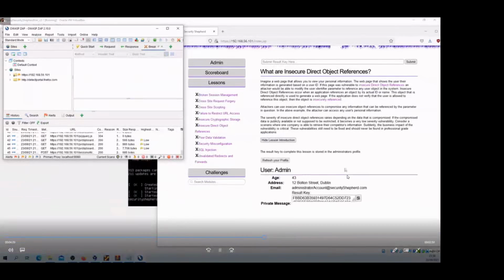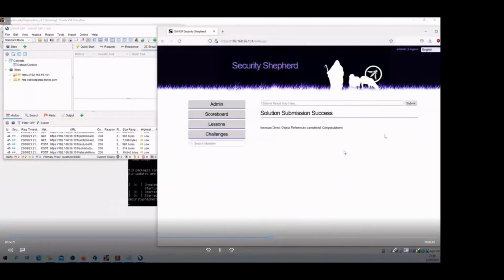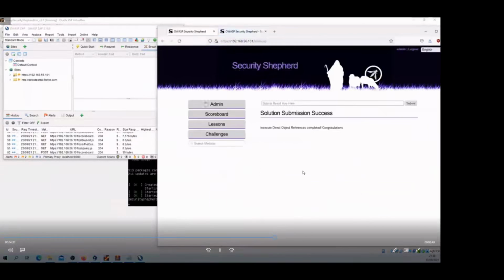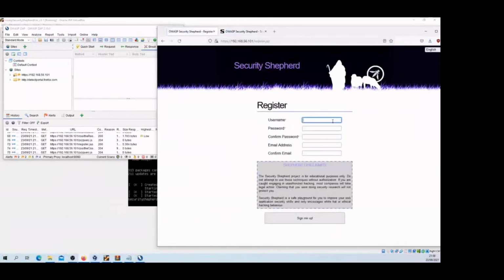And this is the first lesson. You get your key and you submit it, and your score should increase. But in this case, it doesn't. The reason is that we're signing in as an admin, and admins optionally have the ability to update the scoreboard by submitting keys. You can turn that on if you want, but generally it's off by default.